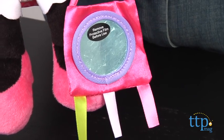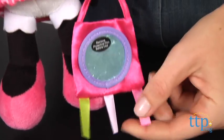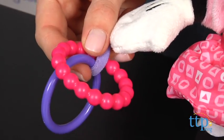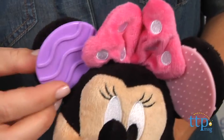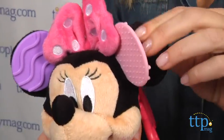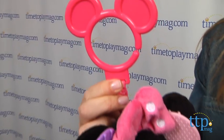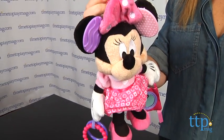In one hand, Minnie is holding a satin purse with a mirror and ribbons hanging from it for babies to grasp. Attached to her other hand are textured rings, and teethers are attached to her ears. Her skirt, ears, and hands all crinkle, and a bell chimes when you move her. There's also an on-the-go clip in the shape of Disney ears, so you can easily attach the Minnie Activity Toy to a diaper bag or stroller.